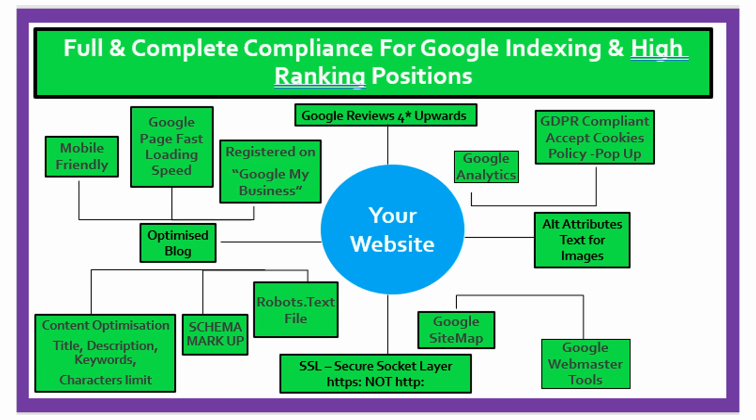There's also your alt attributes, which is your alternative text for images. So every image that you post on your website or on your blog has got to have some alternative text to describe what that image is and how it relates to your business and your keywords, for instance. So you need to have that. With all of these things, this is a checklist for your web designers to include on your website.